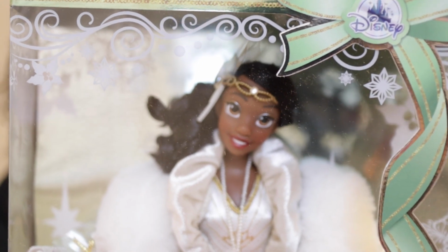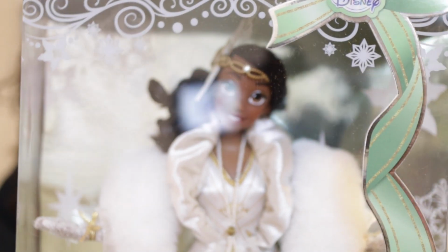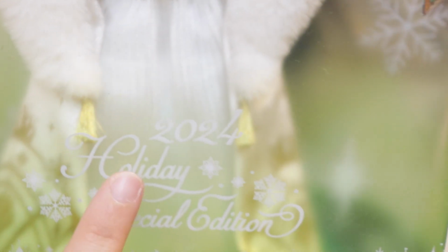So today I am so excited to open this amazing, probably actually worth the $50 holiday Tiana doll. And yes, unfortunately, she does say on her box 2024, even though the year is 2023. That's not fair for in-box collectors because now they're going to have holiday dolls that I assume next year will say 2024 without it saying 2023. I know I wouldn't like that if I were an in-box collector.